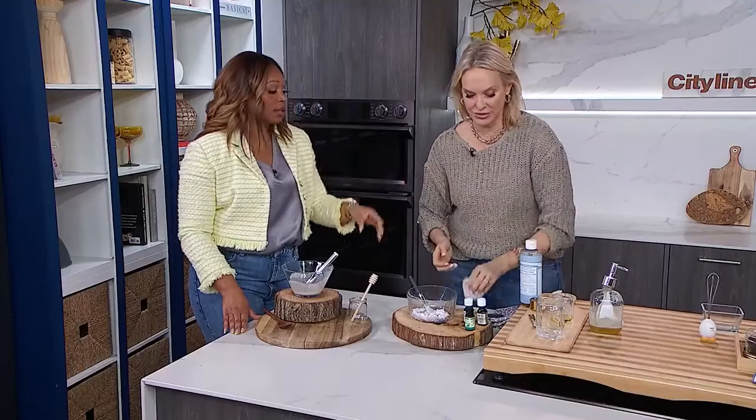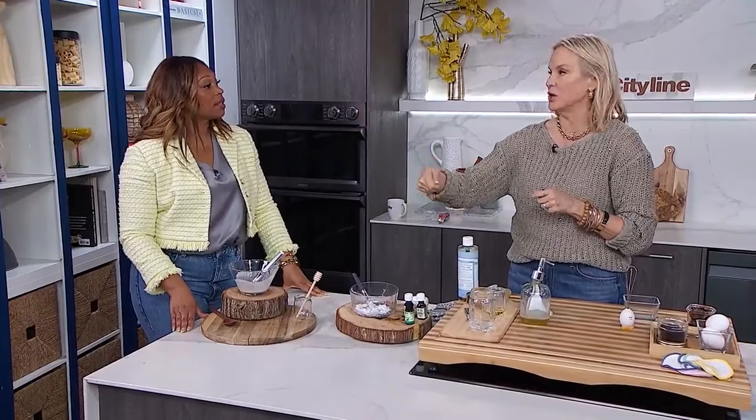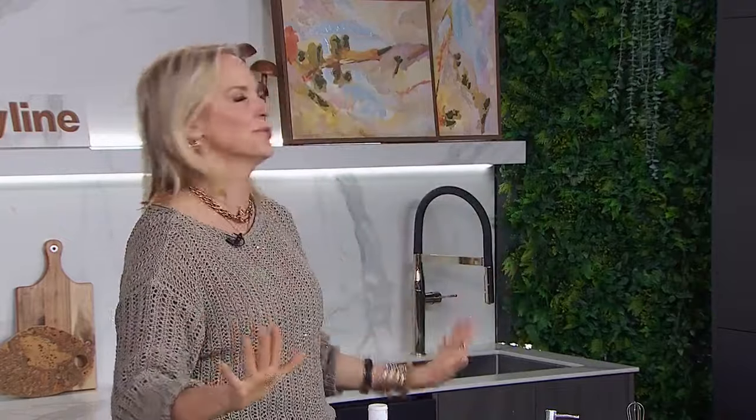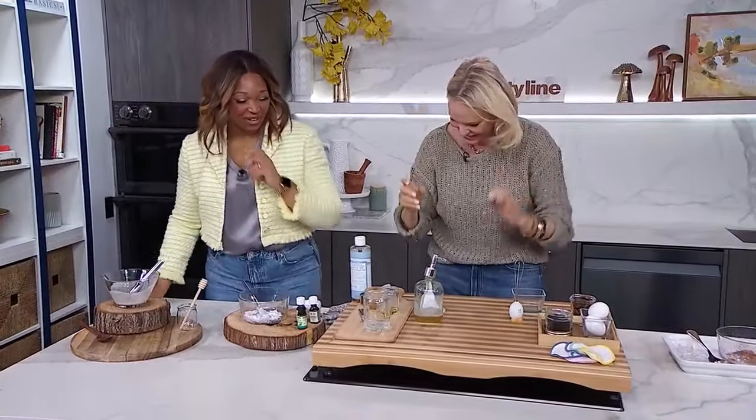Quick story though, not a word of a lie. I was making these last night and I left a spoon with the shea butter on the side of the stove. My son went to make macaroni and cheese and used the same spoon. He's like, why does this taste like dad's cream? I'm like, mama's working, everybody get out of the kitchen. Seriously, true story. I can totally see that happening.